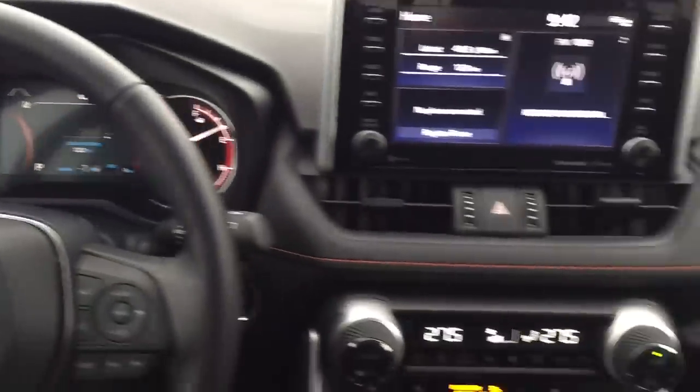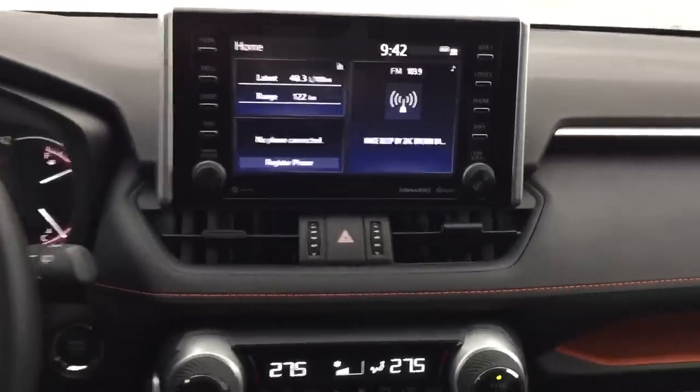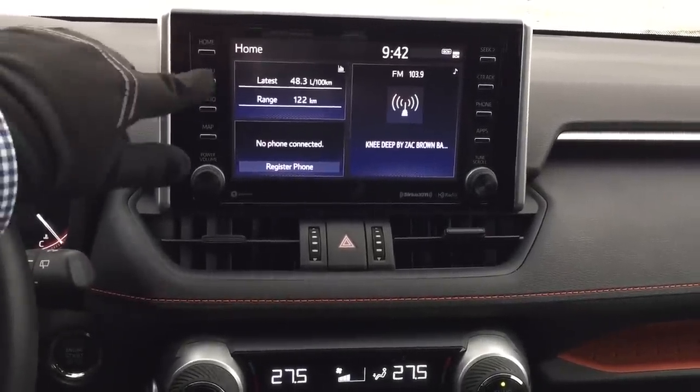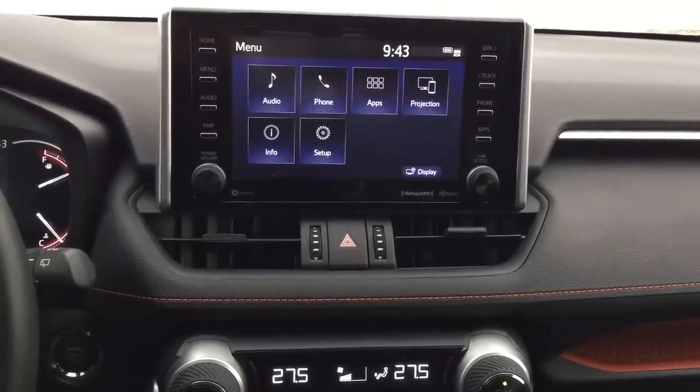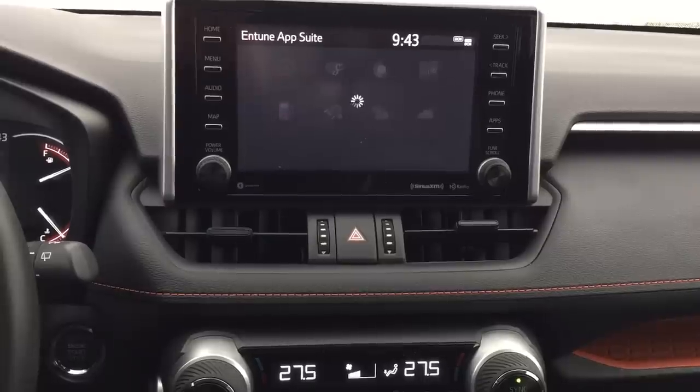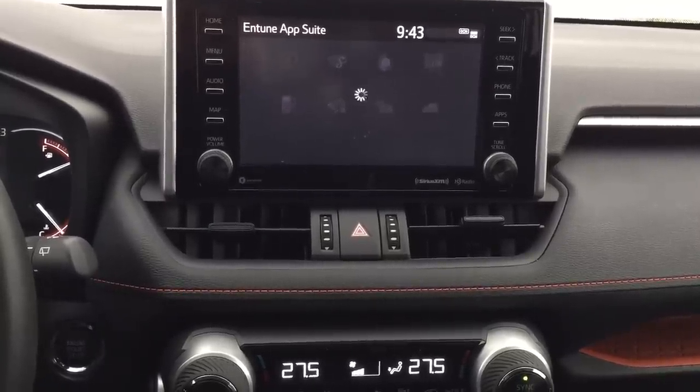Now, if we take a look here as well, the center dash, you have the touch panel display as well as a couple of other additional features inside. In the main menu screen, you'll see your audio, phone, apps as well as a couple of other additional features. Now, with the apps feature, it's part of the Entune app suite. So it's been added into the RAV4.